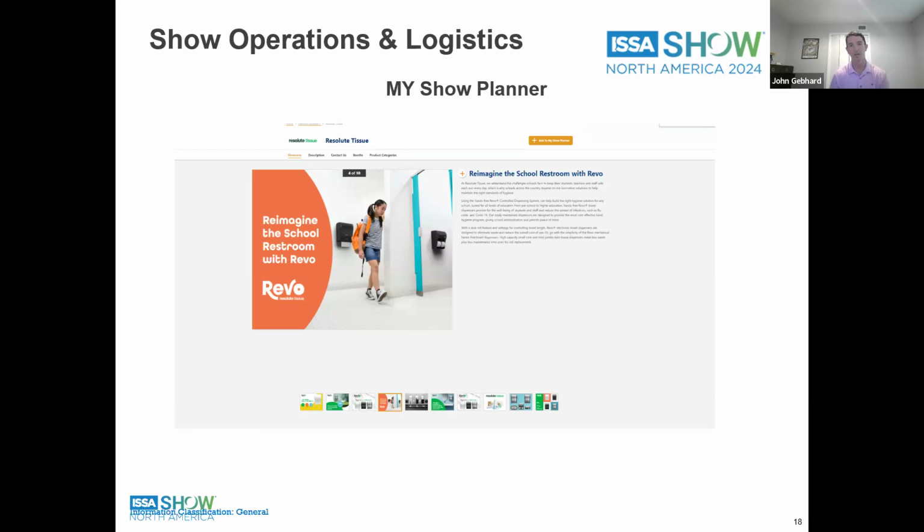And then one other thing I wanted to say on top of the planners: everybody on your team needs to create a My Show Planner account. So go to ISSAshowplanner.com and create your account, and that way you have access to it. Everybody who's going to the show on your team should have access and should get a My Show Planner account. So make sure you get everybody to do that.